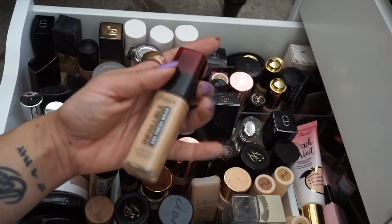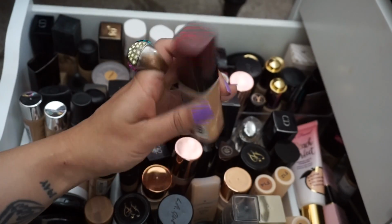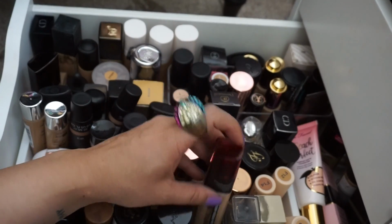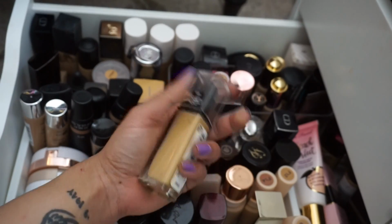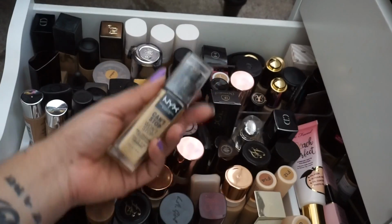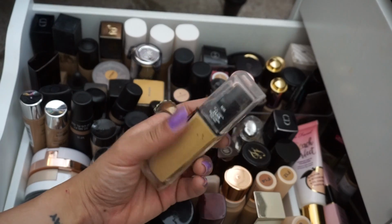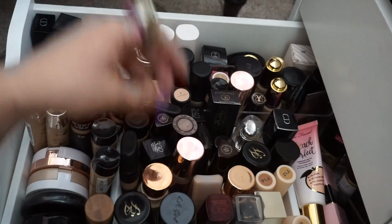What's this? The Infallible 24 Fresh Wear Foundation, the shade 290 Golden Amber. Yeah, the shade doesn't quite match me, but I do want to try and see if I can find a decent match. But at the moment, you know, funds, and I've clearly got loads of foundation, so who needs any more? The NYX Can't Stop Won't Stop foundation, I think my shade is in Beige. It's an okay foundation, it's alright, it's not like my fave.